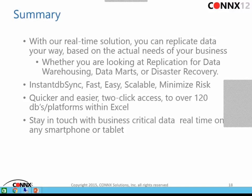Our first question is, can you consolidate two separate systems into one SQL Server data warehouse? I have two instances of SAP and just acquired another company that has Microsoft Dynamics. Can you help? So in this particular question, yes, InstantdbSync would give you the ability to capture data from all three sources and move that over to a data warehouse for whatever you may be looking to do, reporting or things like that.